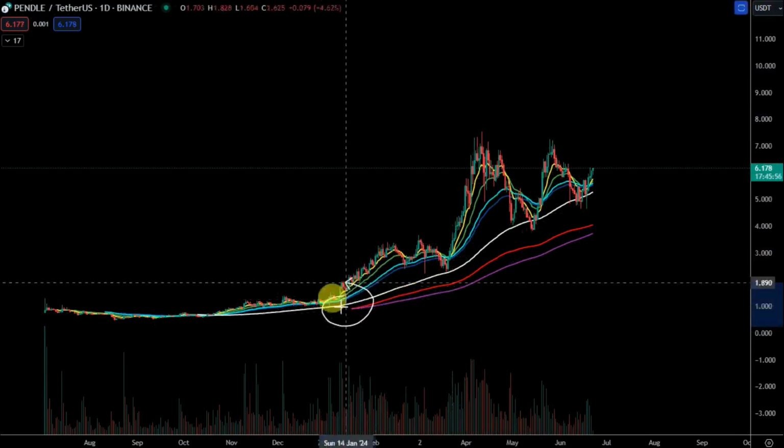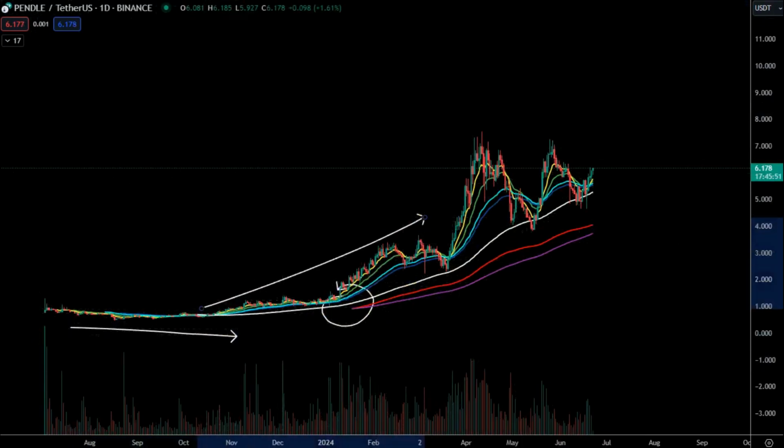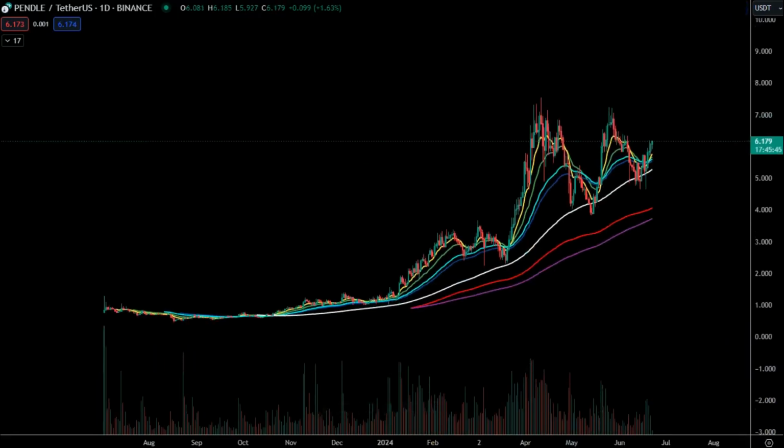On the daily chart here, we have the moving averages forming, we have the large base, the breakup of the base. It reminds me of maybe Link or Ren. Let me just look, one second.